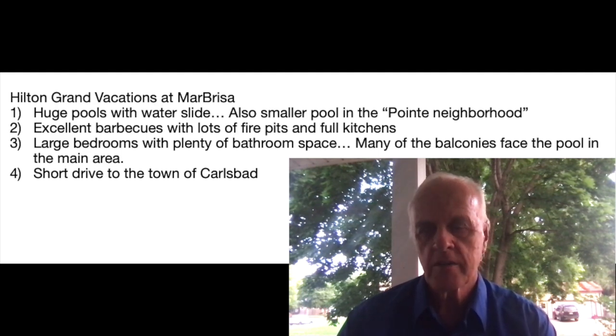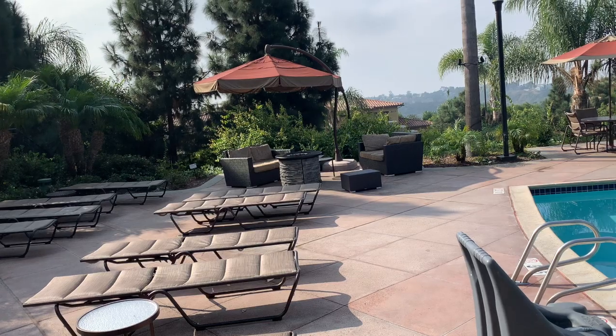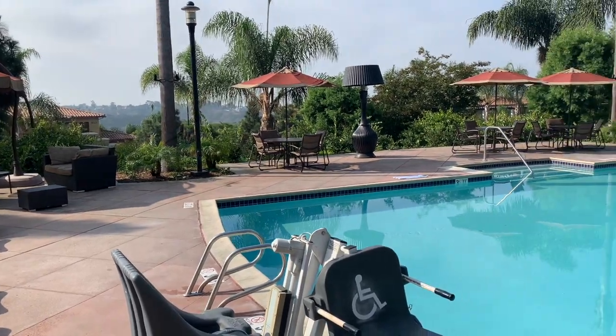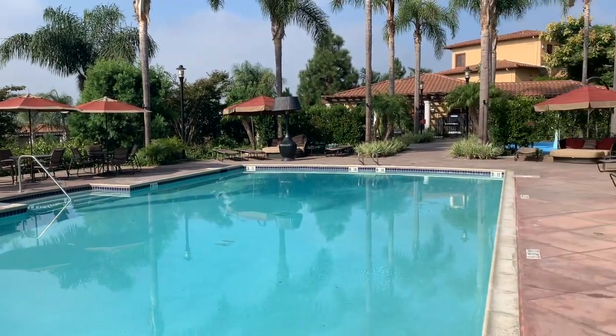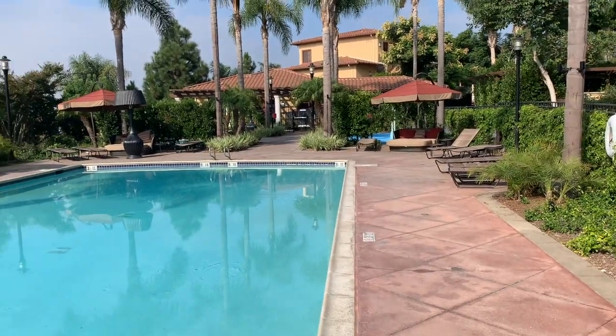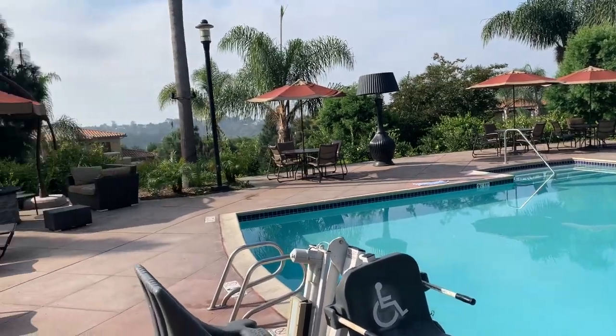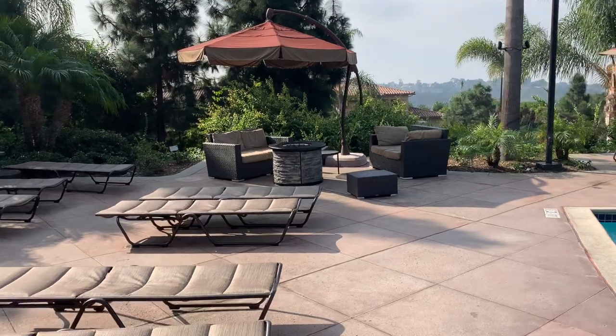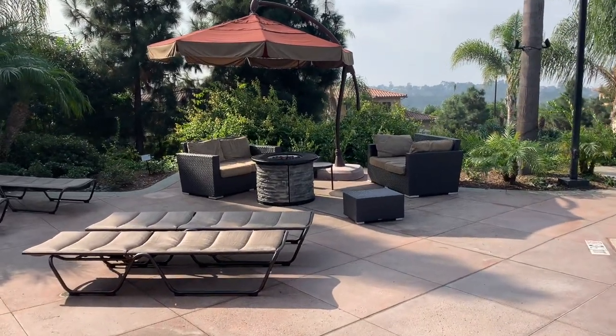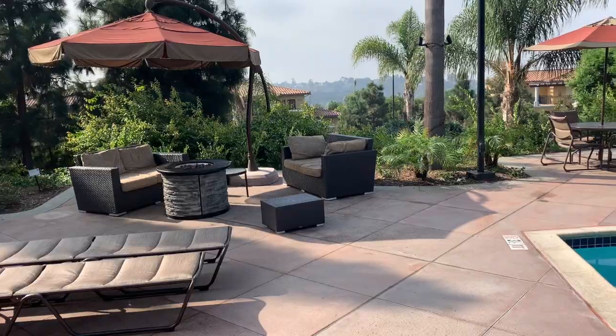And it's a short drive to the town of Carlsbad, so it's quite convenient. And it's a little bit away from everything, so it really is a sense of luxury away from the crowds. A picture of the pool area in the Point section of MarBrisa. It's a smaller pool, but it's got some nice tables, some nice places, couches to sit in. And again, one of the places over here has a fire pit, so you can come here at night when the pool's open and have a fire pit and sit there and enjoy that. So I really have enjoyed that so far.